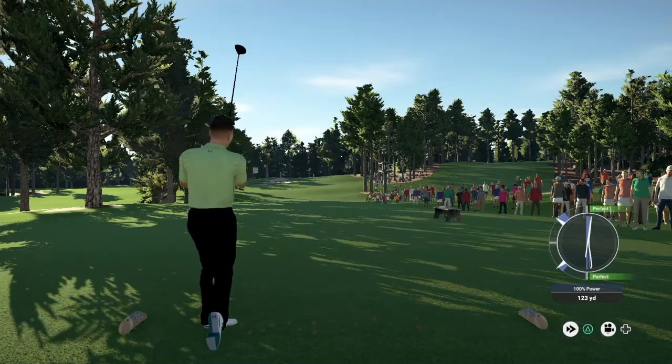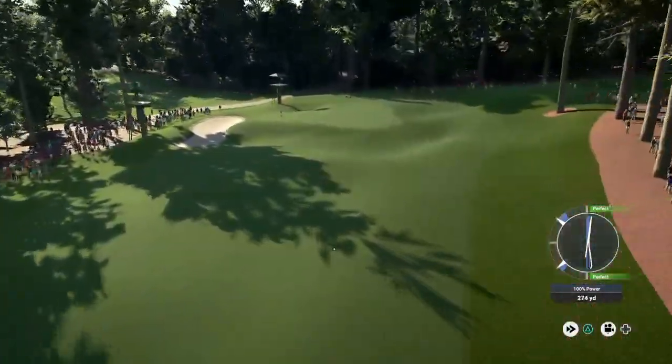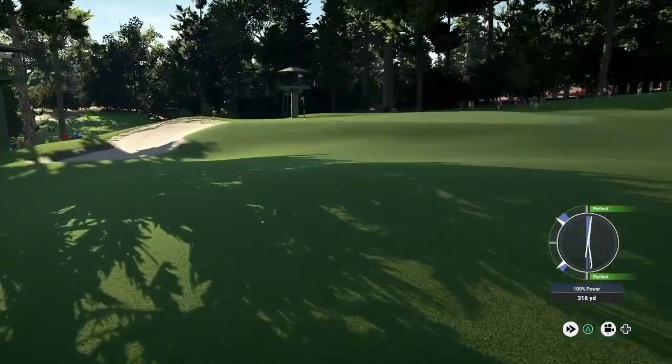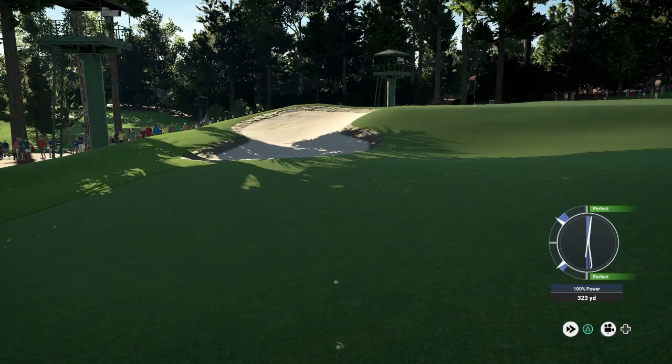Nah, that's going to go hard right. We might be fortunate with a kick. Yeah, that's going to kick hard left. But look at that swing line, guys. I mean, I am really struggling. Like I said, I am going to try different things today. I am going to have to look for a new swing because I don't know what it is. It just doesn't seem consistent for me.